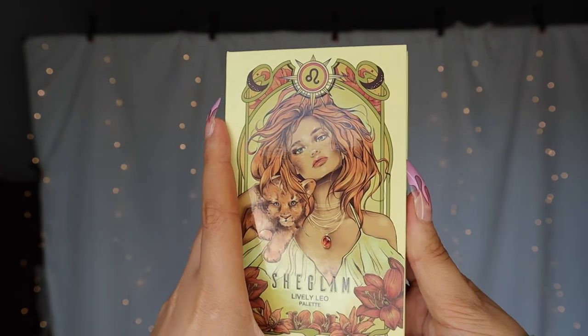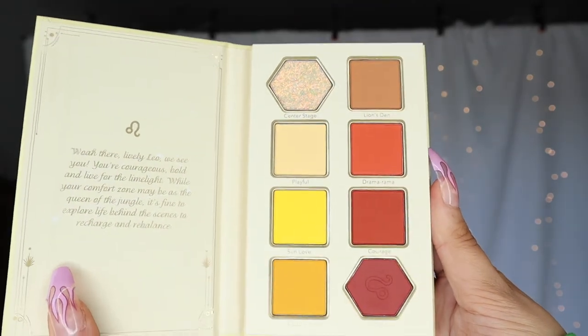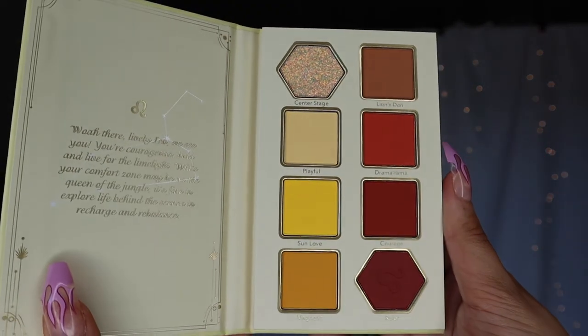So let's talk a little bit about this palette. On the back we have, you're a natural leader, Lively Leo. Loyal, passionate, and wise, people gravitate towards you as a guiding light. That's why your colour palette has to be brighter than bright, with sunny yellows, fiery oranges, and of course, a glittery gold that keeps you centre stage, right where you belong. So if we open her up, on the left-hand side we have got, whoa there, Lively Leo, we see you. You're courageous, bold, and live for the limelight. While your comfort zone may be as the queen of the jungle, it's fine to explore life behind the scenes to recharge and rebalance. Again, I just love that.